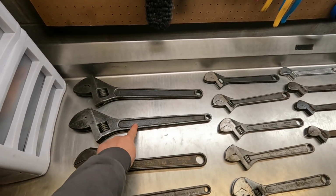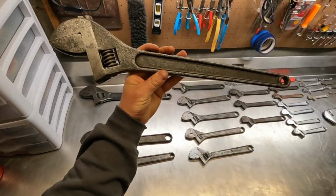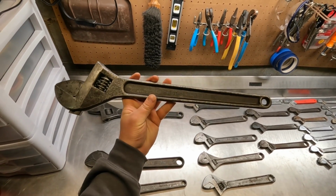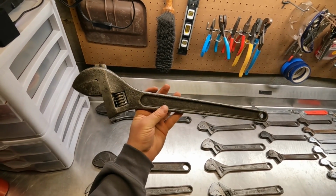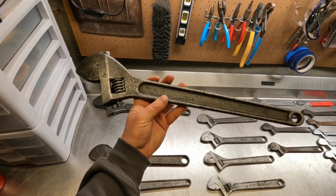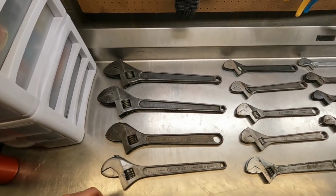Next up is the Utica 18-inch. It's made by Utica Tools in the United States. It's the 91-18, and this guy is definitely heavier than the Proto. Definitely well made. It's probably older than the Proto as well, I would say, but I'm no expert. And it's the only other 18-inch adjustable wrench that we have, so I'm glad to have two of them. It's kind of like a pair. You never know when you might need those.